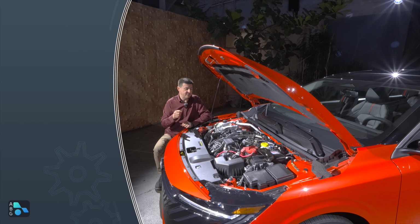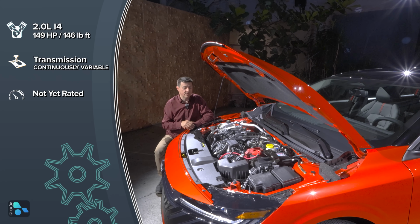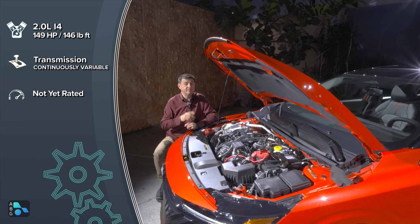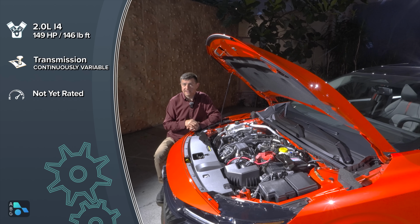One of the things that hasn't changed is the engine. It's still a 2-liter 4-cylinder producing 149 horsepower, and it's still mated to a continuously variable automatic transmission. Power levels are pretty similar to the competition, but you won't find a hybrid system under this hood like you do find in some of the options in this segment.